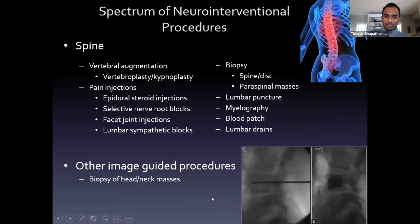All right. Now, other types of procedures. Everything I talked about up to this point has been endovascular procedures through a catheter involving the blood vessels. So what do we do in the spine? There's a variety of procedures we do in the spine. One is called vertebral augmentation or vertebroplasty, which involves basically injecting cement into a fractured spine.